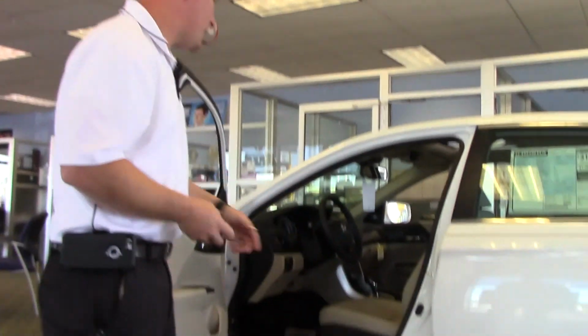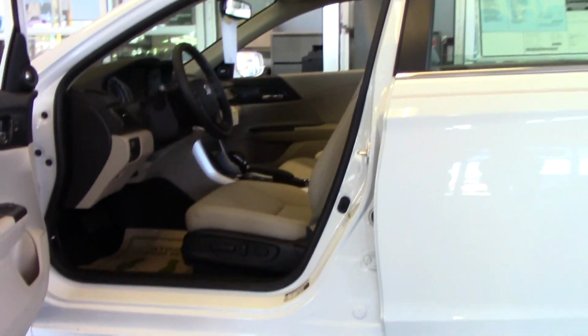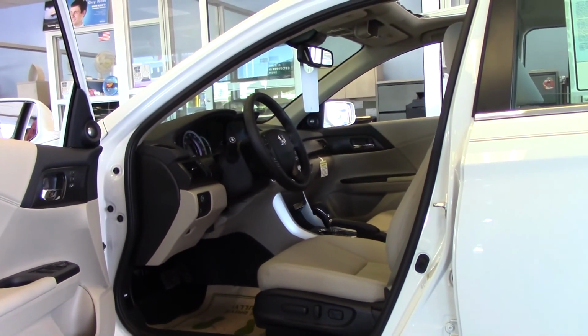You'll notice from the side with the door open, you do have a 10-way power adjustment seat. So you get forward, backward, tilt, all that stuff, the backrest adjustment. Also the built-in lumbar support that's adjustable.